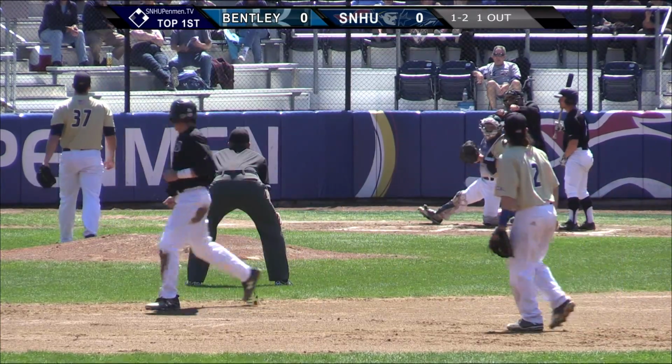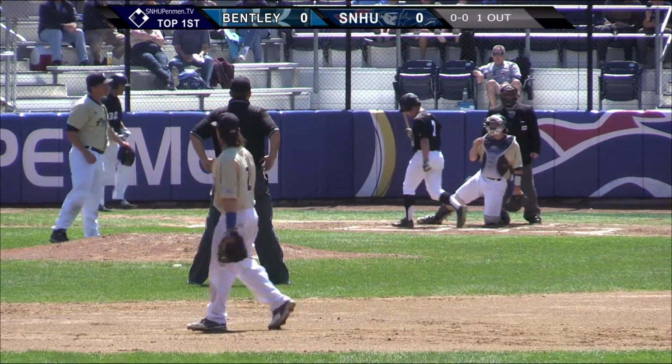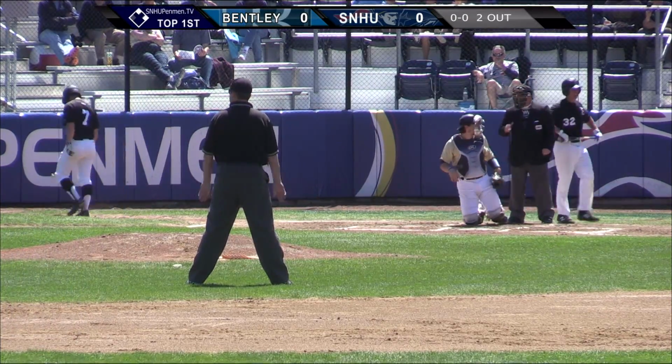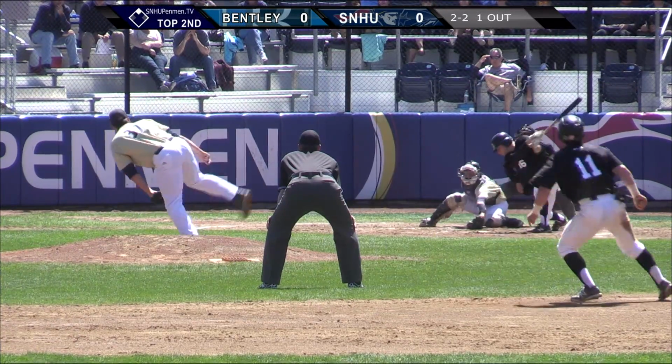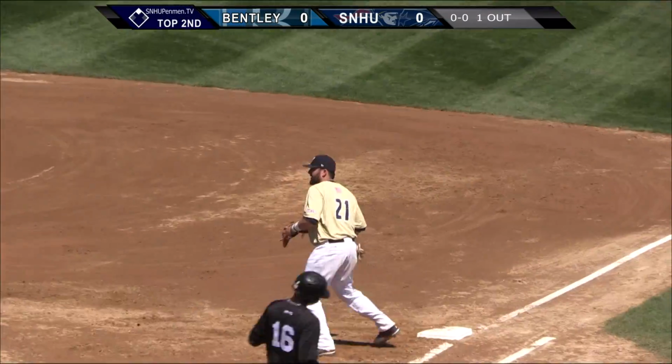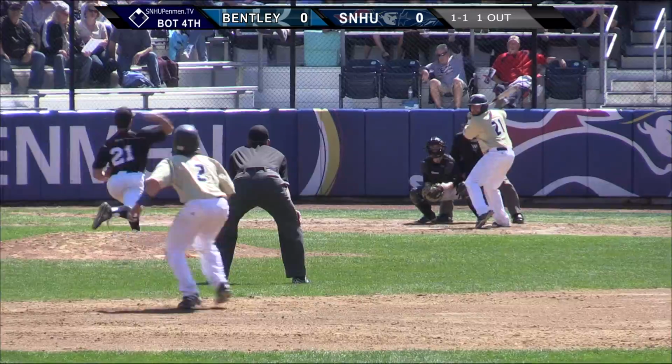1-2 is taken for strike three. Lalonde doing a great job to battle through and get the strikeout. Two away here in the first. The 1-2 from Lalonde, swung on and missed. It was in the dirt, so they'll throw it over to first, and the strikeout is recorded.